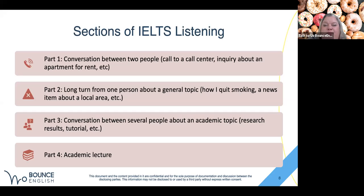And then finally, part 4 is always an academic lecture. So always somebody talking about some sort of academic thing. And remember when I said everything's connected, it reminds me of IELTS reading, actually. The topics are kind of like the types of things you might get on IELTS reading. So I'm just thinking about a few I've heard. Charles Dickens is one. Bullying at work is another. These are all types of topics that you might hear on IELTS reading too.